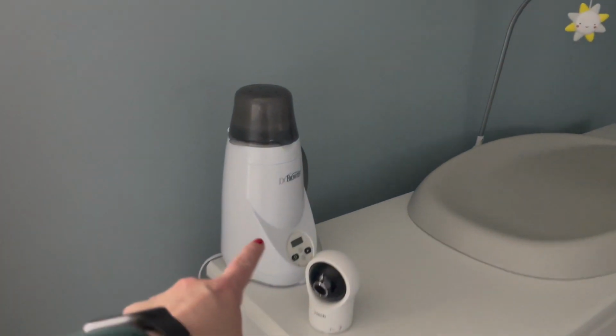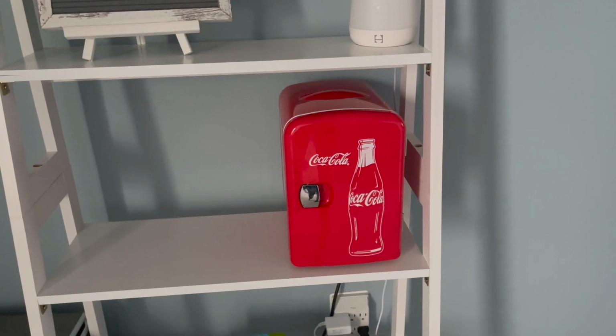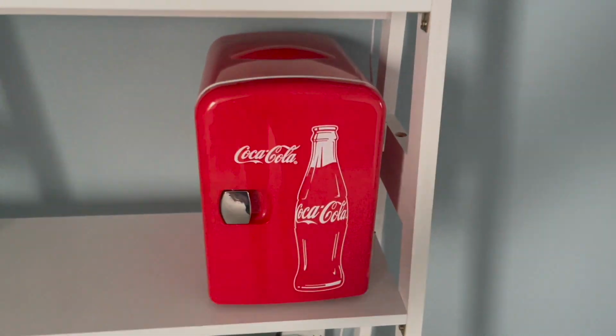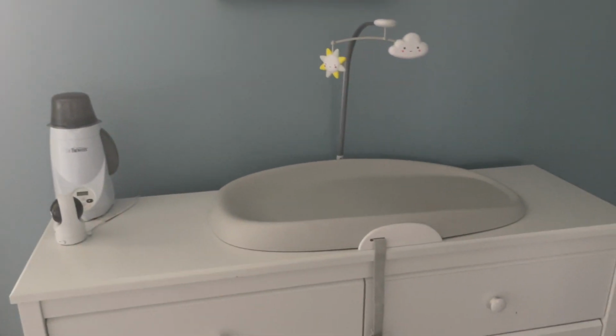And then we have our tried and true bottle warmer. I use this basically every single morning. This is the little mini fridge that we use for my son's bottles. We literally just put one in here every single night, so in the morning, it's already in here. I just transfer it to the bottle warmer, warm that up as I'm changing his diaper, and then it's all done.